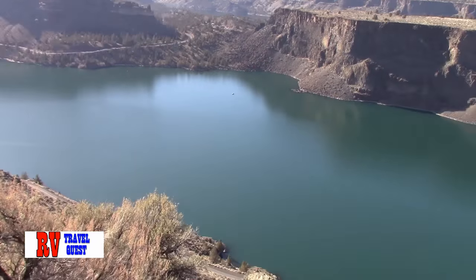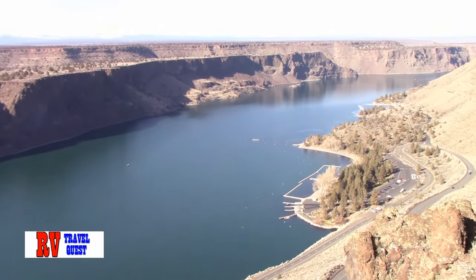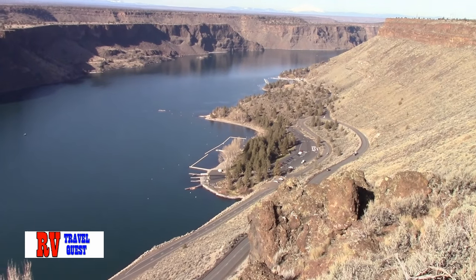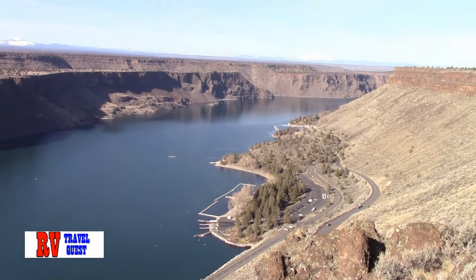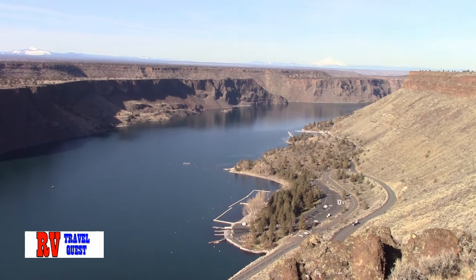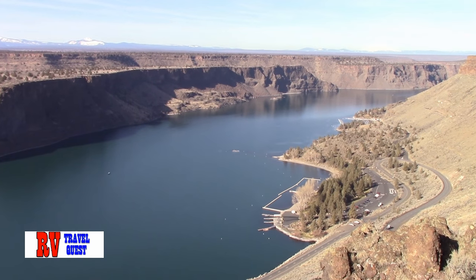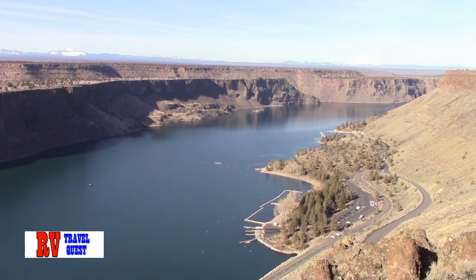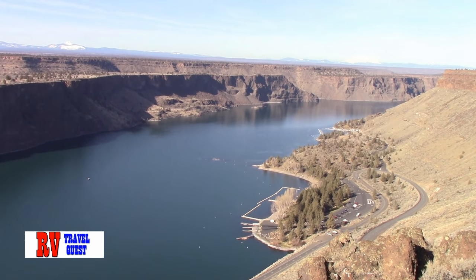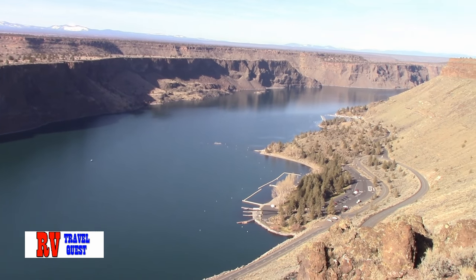So this is Lake Billy Chinook, and this is only one of the fingers of it. It's very big, and it's got a marina, a nice park down there, boat launch. There is a marina around the corner. Well, you can kind of see it. Anyway, what's interesting about this reservoir is three rivers feed it. You've got the Willamette, which comes from the Sisters area, the Deschutes, and the Crooked River all feed into the same reservoir.